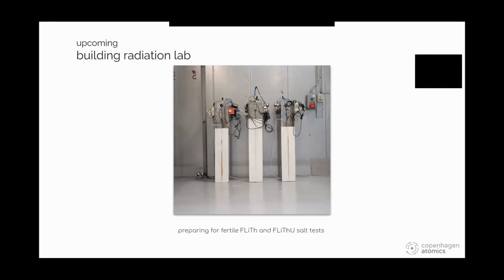We also got approval earlier this year to run some of these loops with fertile salts outside of Denmark. I can't say which country yet, but we're preparing for that by starting with some stagnant salt tests. So we have 3 different test setups, preparing to run the fertile salt test, and we'll ship them out soon. This is all the electronics and valve acquisition we need to test flanges and basic corrosion before we start pumping fertile salt in one of our loops.